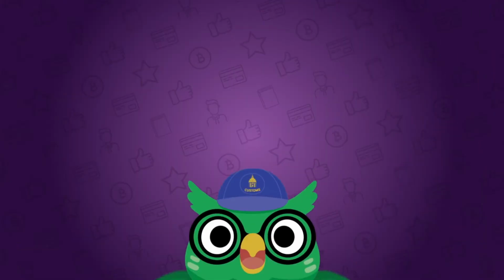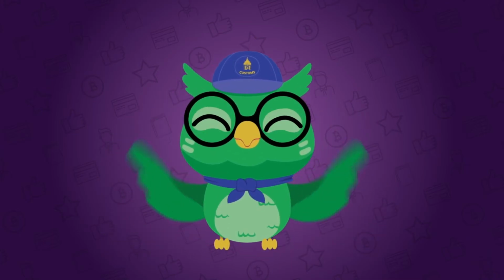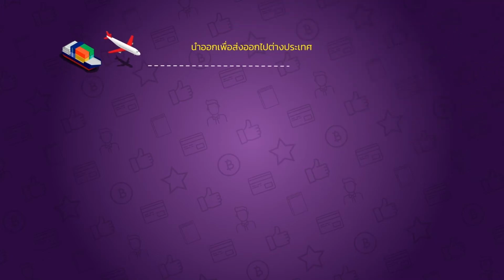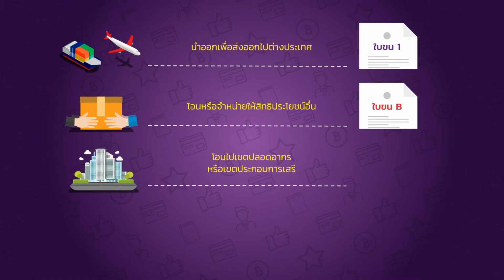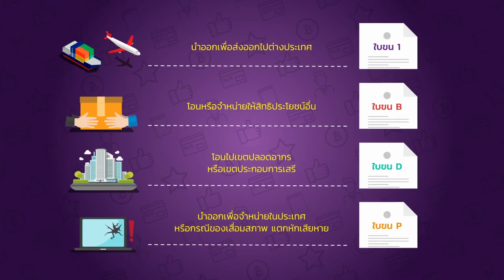For each case of a release of goods from a bonded warehouse, different types of documents are also used. For instance, use import goods declaration 1 in a case of goods to be exported out of the kingdom. Use import goods declaration B in a case of goods transferred or distributed to other privileges. Use import goods declaration D in a case of goods transferred or distributed to duty-free zone or free trade zone. And use import goods declaration P in a case of goods brought out of a bonded warehouse for domestic sale or damaged or deteriorating goods.